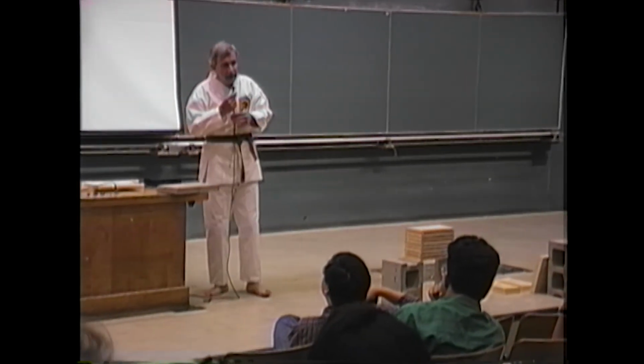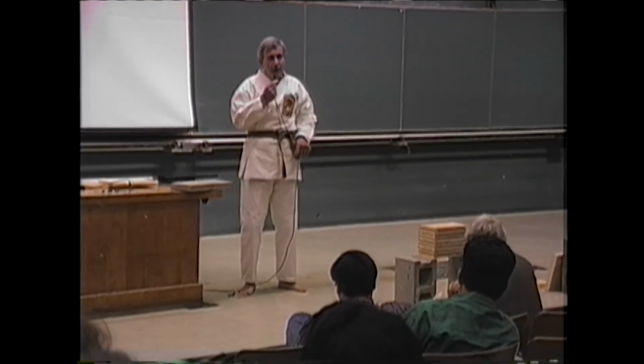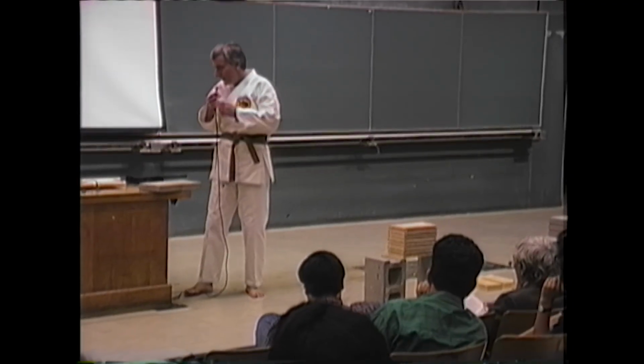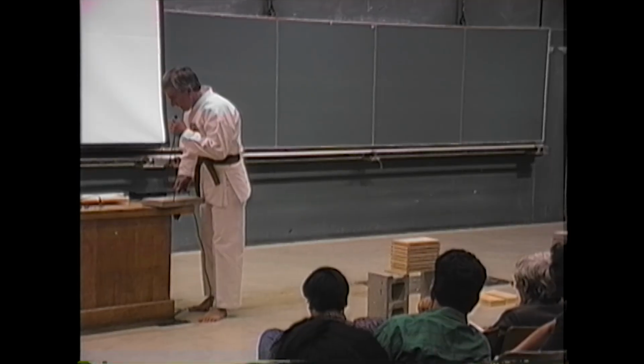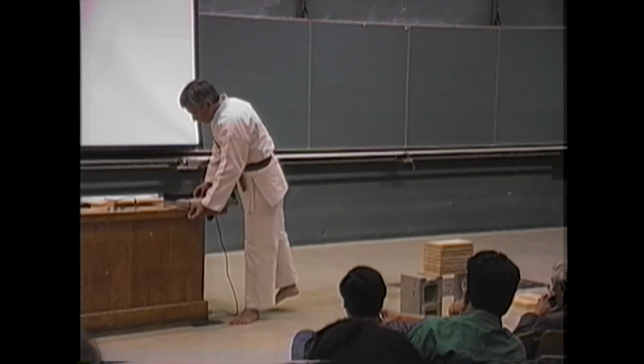The other thing is that these are rather difficult techniques, and so I would really like to ask for complete silence during the demonstrations that we're going to give now. So this is going to be a hammer fist strike of a pile of boards.